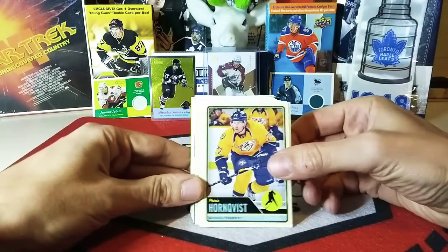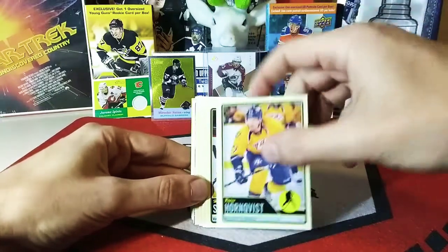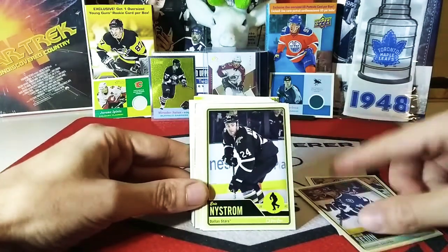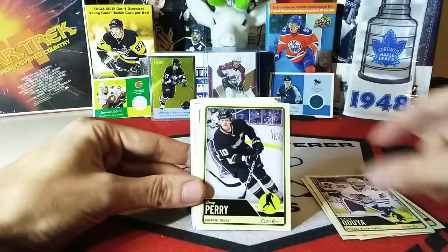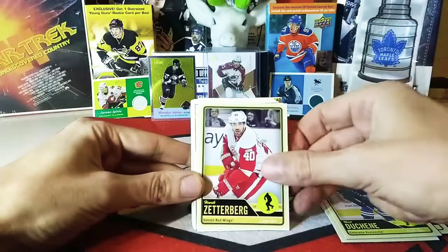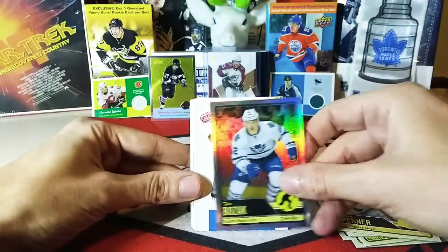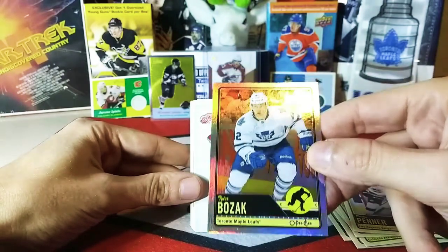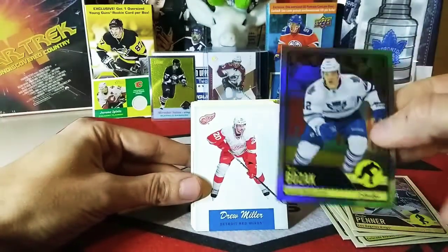here we go. This looks like OPG 2012-13. All right. Patrick Hornqvist. Henrik Sedin. Erik Nystrom. Johnny Oduya. Corey Perry. Matt Duchene. Henrik Zetterberg. I love these cards, actually. Dustin Penner. Ooh. Some kind of rainbow. Retro rainbow, probably, from the looks of it. And it's not a cardboard look on the back. Nice little glossy. Tyler Bozak.